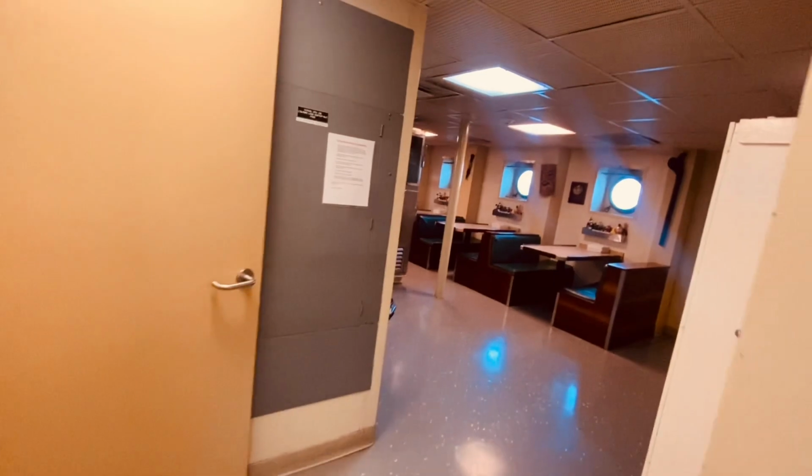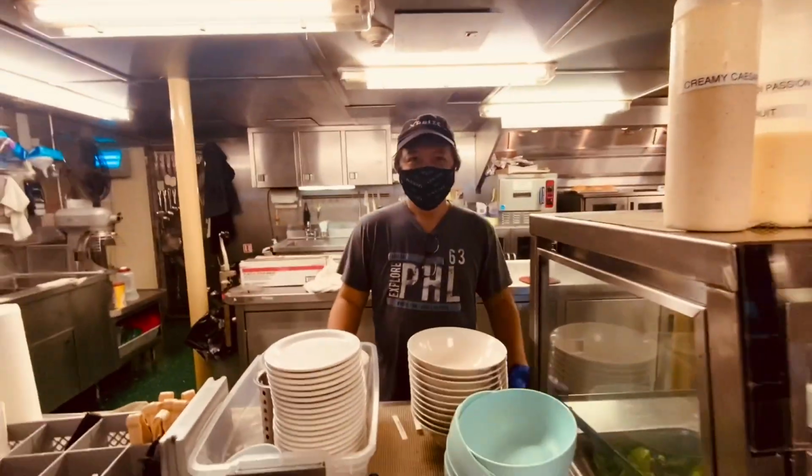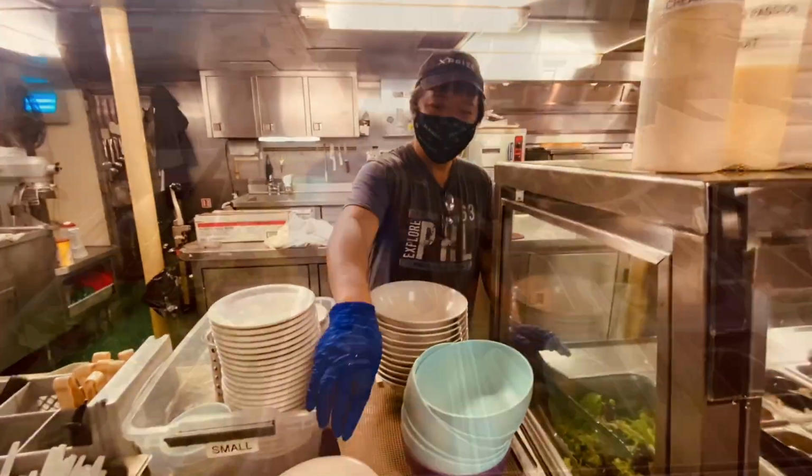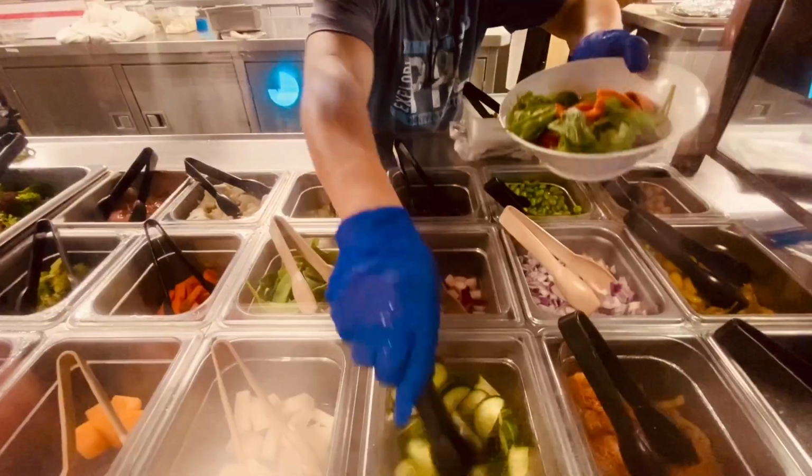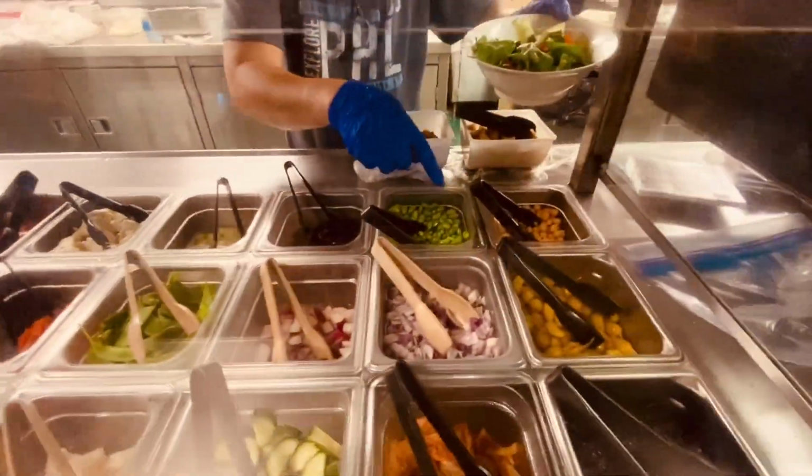After all those operations, it's time for a delicious lunch. It always amazes me the amount of fresh produce we have even after being out at sea for a while. These guys are wizards and the food is great. Whether you're vegan or a steak lover, they have something for everyone. And trust me, they're smiling behind those masks.